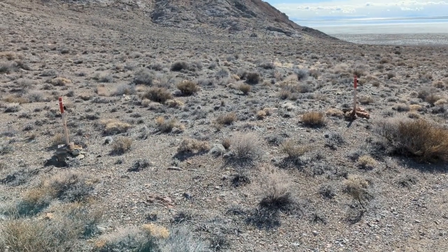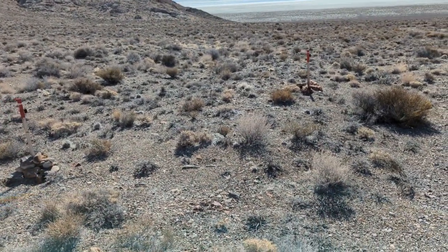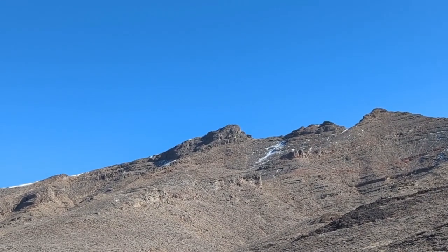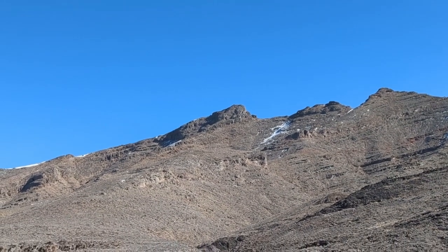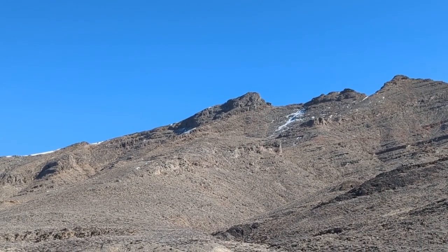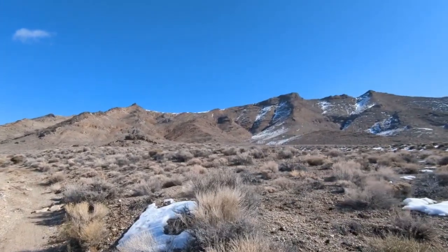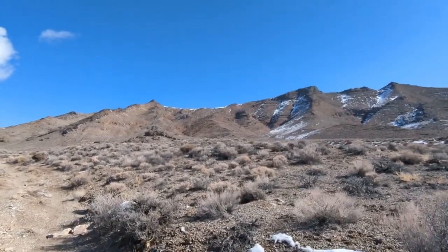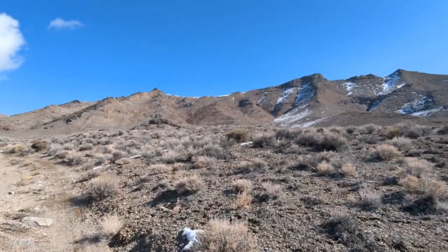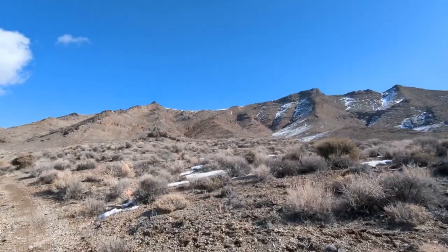Wonder what sort of science experiment these poles are for. I think that peak with the cliff face on this side is the summit. I'm gonna go around and approach it from the other side so I don't have to do any climbing. I think one of the decent routes will be to go up one of those spurs this side of the summit. They don't look too bad from down here.